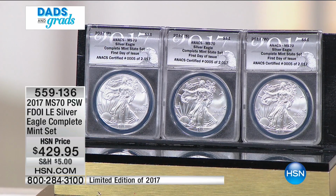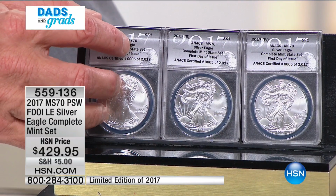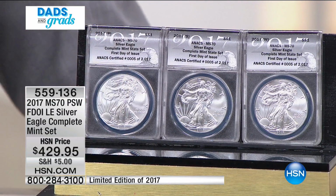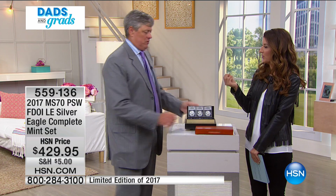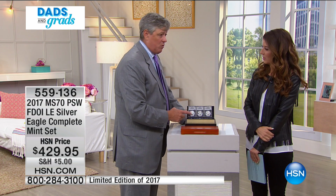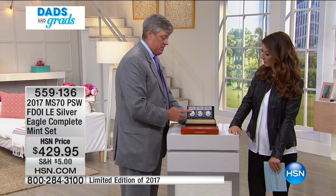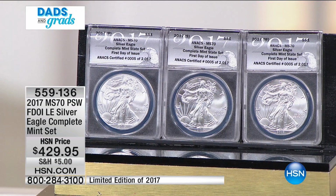Now, the interesting part, of course, is while they put the coins in the holders, only a small percentage of those coins are certified perfect Mint State 70. As a matter of fact, the vast majority of the coins are Mint State 69 and even Mint State 68. So even a brand new minted coin may not be... Oh, absolutely not. As a matter of fact, we are finding, particularly in these 2017 coins, that the Philadelphia minted coins are grading at only about maybe 10%.